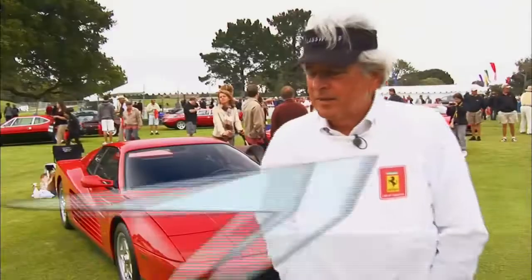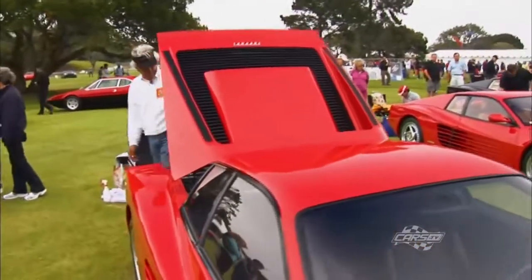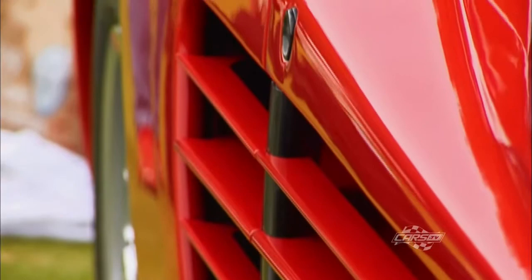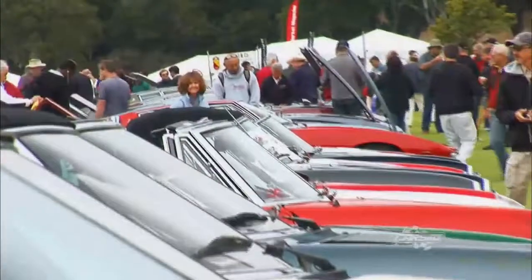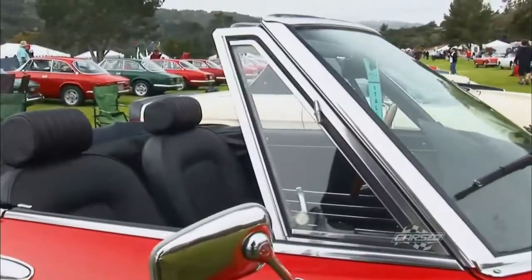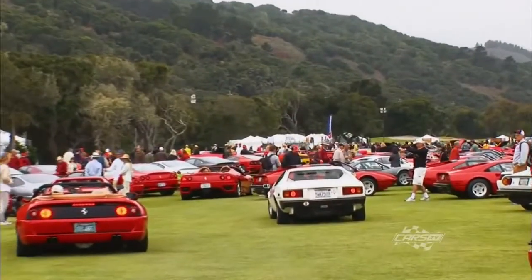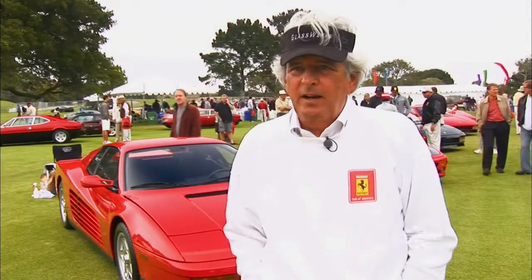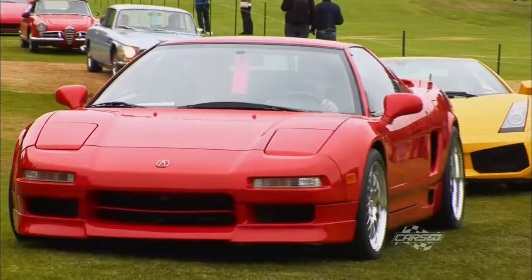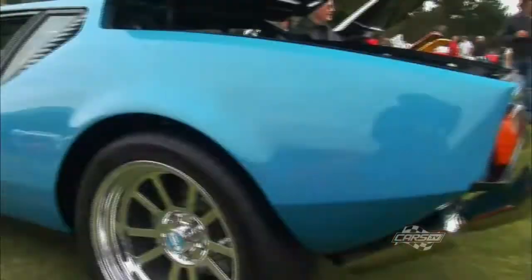My name's Nick Sten. This is the 1987 Ferrari Testarossa, and we're at Concorso Italiano. I've probably been coming to Concorso about, I'd say, 6 or 7 years. Coming here, it's the ultimate concours event for Italian cars. You see a lot, not just Ferraris. Of course, we're probably the majority, but you see an awful lot of Alfas, you see a lot of Lancias, you see a lot of Maserati, Lamborghini, all of the premier marks from Italian cars are here, and they're well represented. They're all nice cars, they're cleaned up, the setting is nice. It's probably my favorite event of the year as far as concours go.